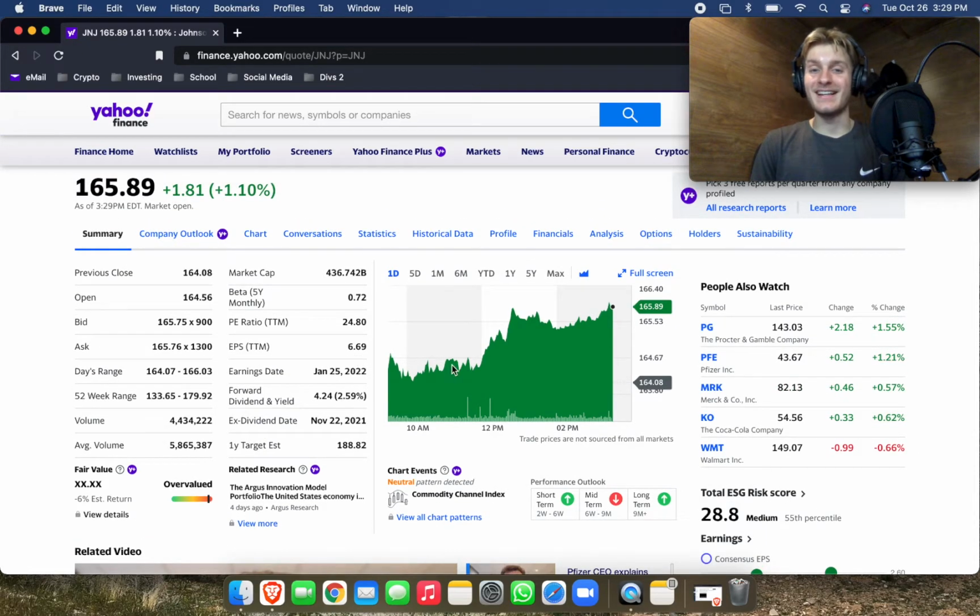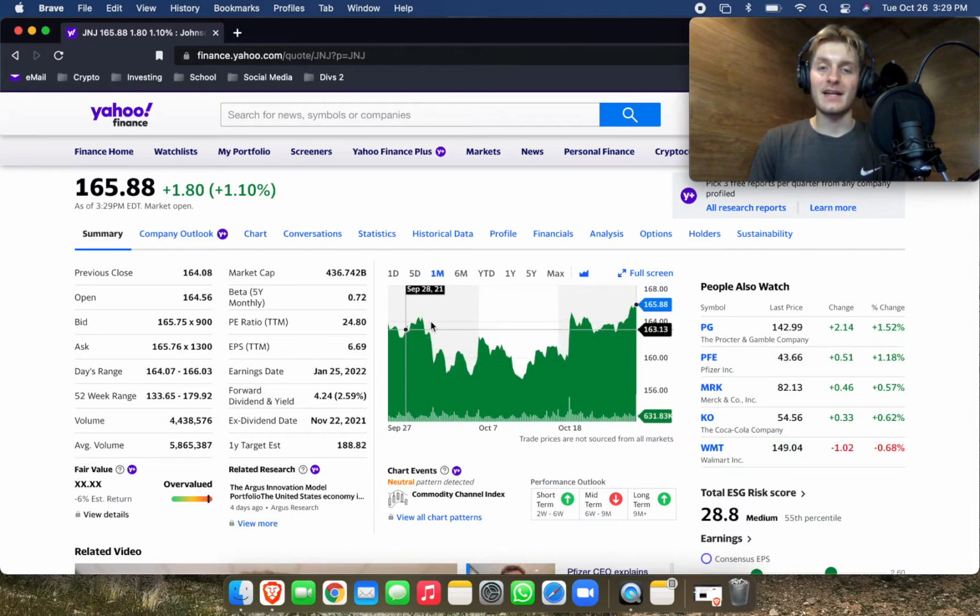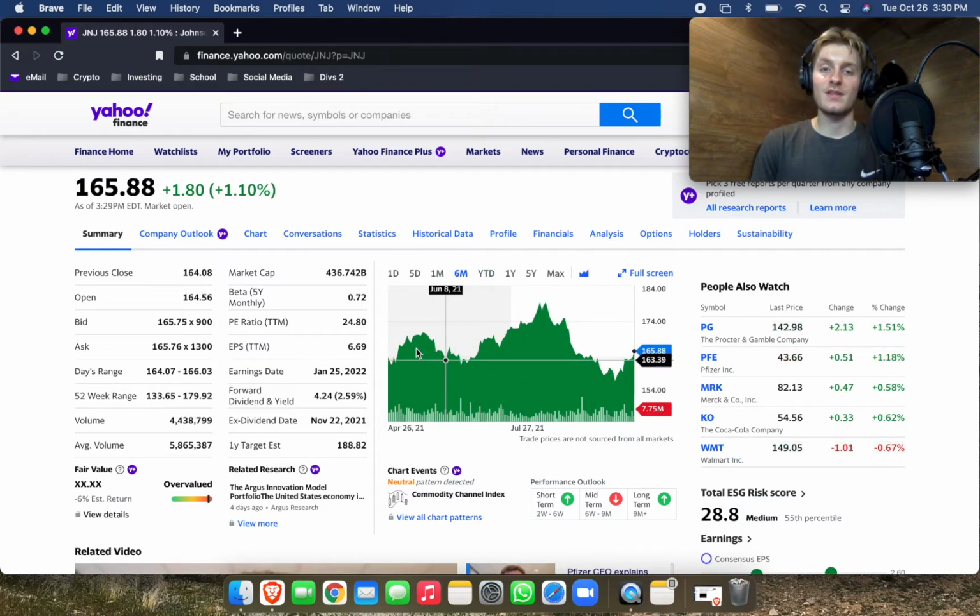It's a nice dividend for a company that has some growth still left. They're going to continue to grow, not at a fast rate. You can see here, this is the day-long chart. They've had a nice green day, but over the last 5 days, semi-flat over the past month. Again, kind of hitting some lows here, coming back up, but nothing too crazy. Here's over the past 6 months, and we're kind of getting in on this nice dip here, at least compared to mid-August.